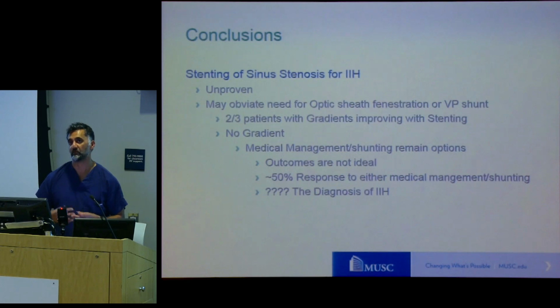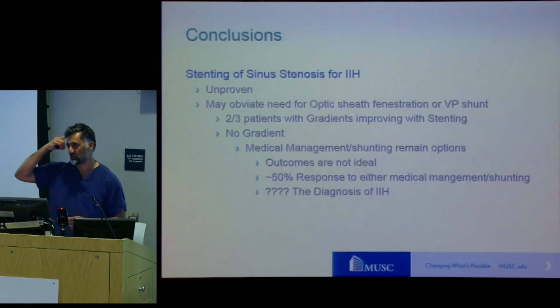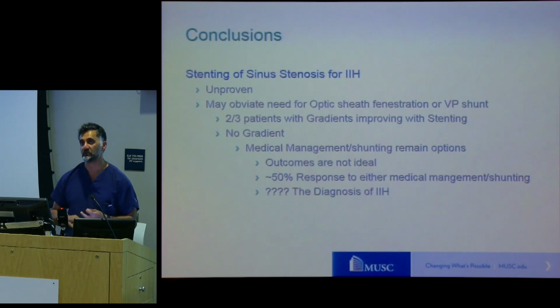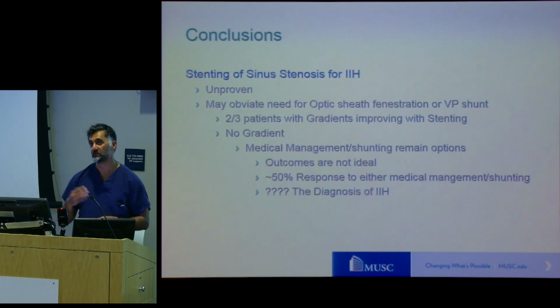And the nice thing for patients is this may obviate the need for an optic nerve sheath fenestration, which is to me a little bit scary. Having someone go mess with my optic nerves, or the VP shunt, making a small hole in my skull and passing a catheter into the fluid spaces of the brain, and especially with the risks of a shunt failure 50% of the time over 2 years, repeat surgeries to fix the shunt. Most of the time with the sinus stenting, it's one procedure done.